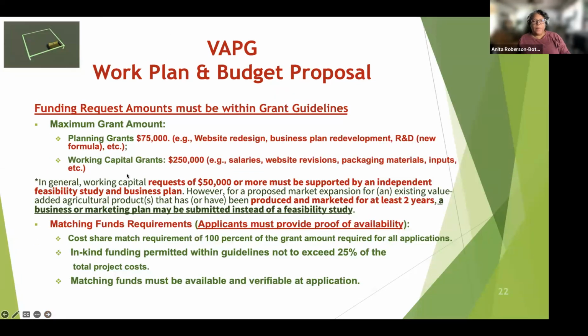Let's talk about your work plan and your budget proposal. This is the area that is probably the one that gets everybody's attention when they start looking at the dollars, and they get so excited about that. When we talk about planning grants, here are some examples of where planning grants could be used.